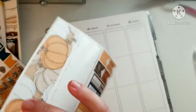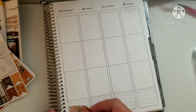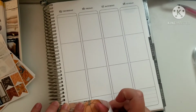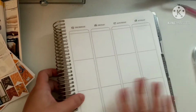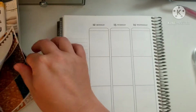But I am laying down the bottom washi and I'm really happy about that. I think it's beautiful. I think it's perfect for Thanksgiving week in Canada. It was Thanksgiving on Monday the 12th. And I do really like this beautiful bottom washi, but oh Lord, is that ever crooked? Oh boy, that's so crooked. How did I not even notice that?